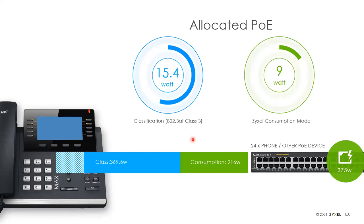So because of that, with traditional PoE management, you end up wasting a lot of your available budget because it's being reserved based on the class. So our consumption mode or intelligent mode basically monitors the device, sees how much power it's actually drawing, and then can free up additional budget for other devices instead of reserving them the way they're supposed to.